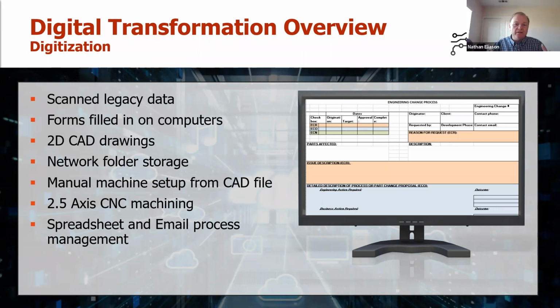Now, when we did this, a lot of times, we would create forms in our computer that mimicked the forms that we had on paper. Because really what our concept was is, hey, instead of having that paper that I manage, now I can manage everything inside of the computer and everything can be nice and neat there. So we would scan legacy data, we filled forms in on computers. This is when 2D CAD came into being. So, we could actually draw out on a computer how we wanted everything to look.